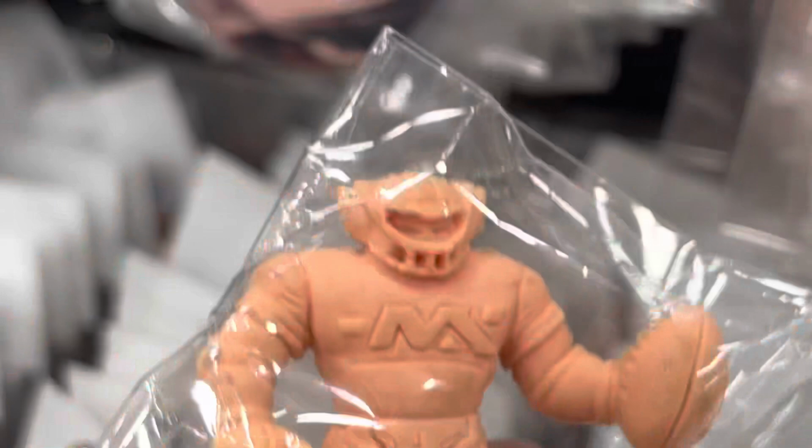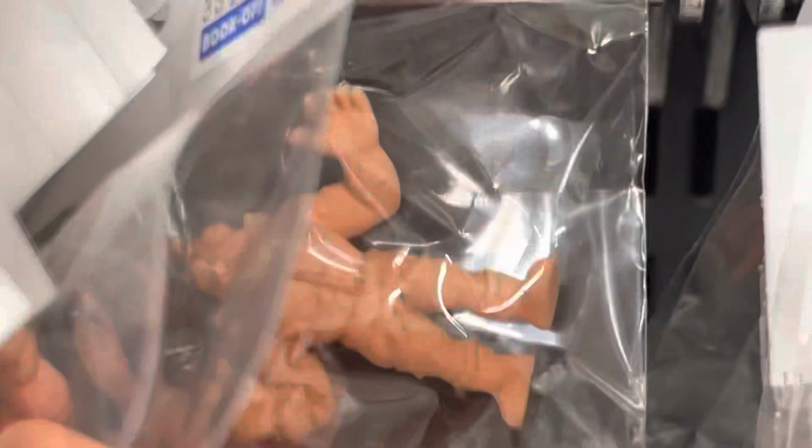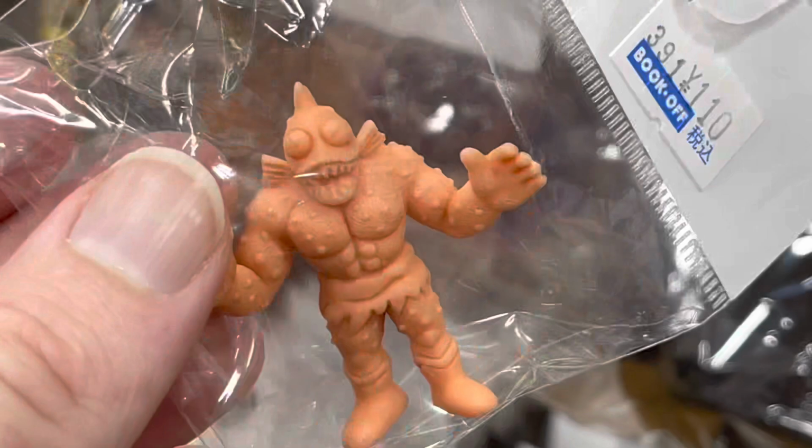Hey, football guy. This guy's awesome. I might actually buy him just for myself. Yeah, this guy's great too. This dude. Ah! This guy. I said his name in a previous video. Amazon? Lizard Man? Lizardon? Oh wait, that was a Pokemon. Hey, here's that same weird looking dude from before, but in a dress.